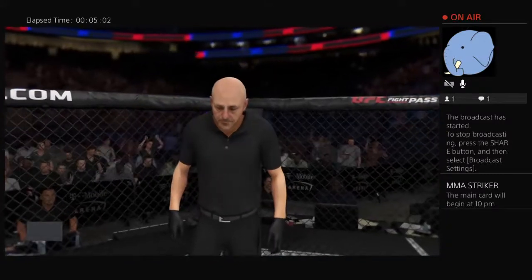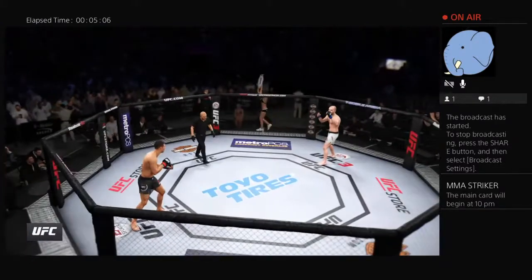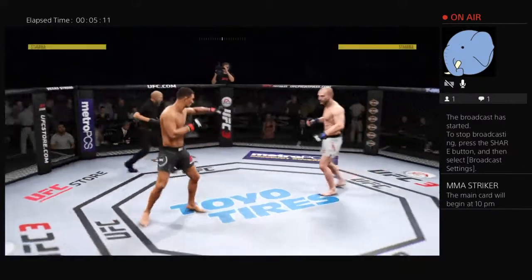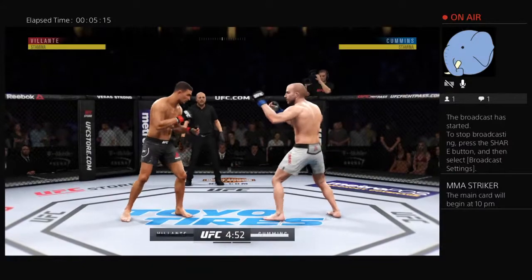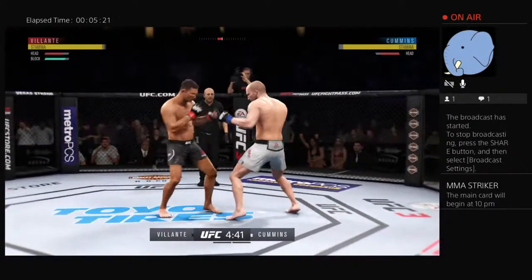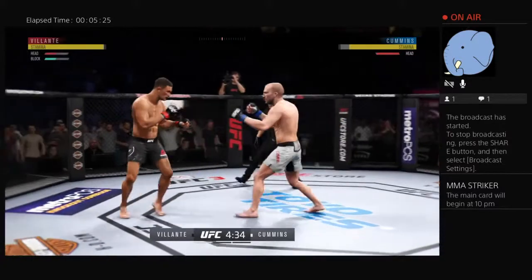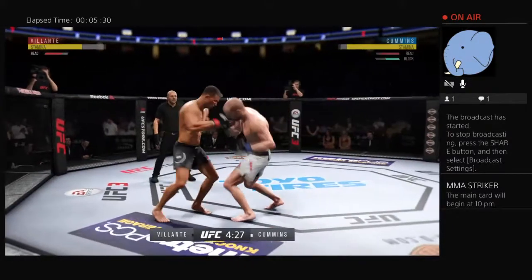And when the action begins, a referee in charge, Yves Lavigne. The veteran Yves Lavigne draws the assignment here. You ready? And we are underway. Cummins has very good kicks, especially his left switch. Good boxing, excellent conditioning, and good transitions off the clinch. Cummins going for the takedown, he misses.